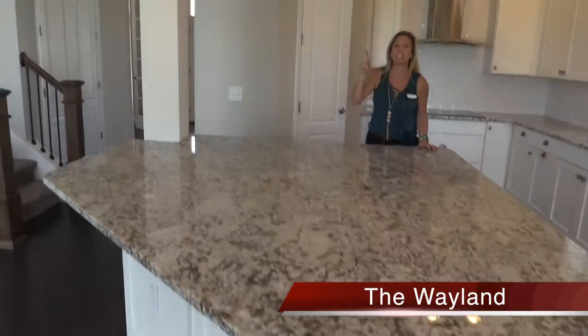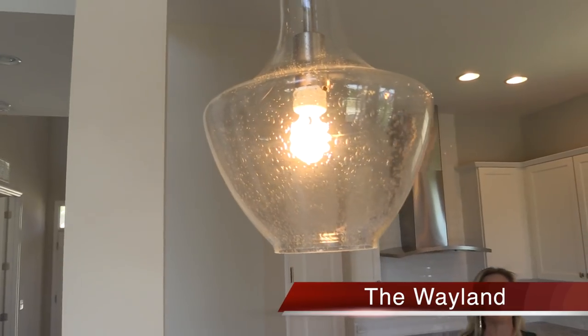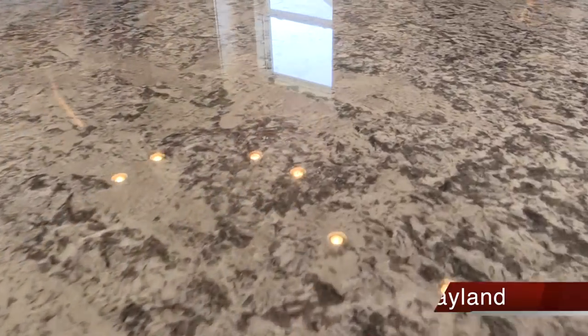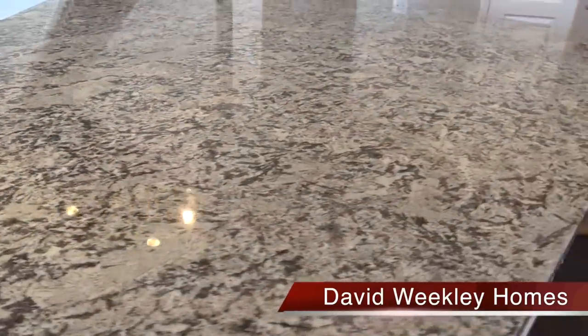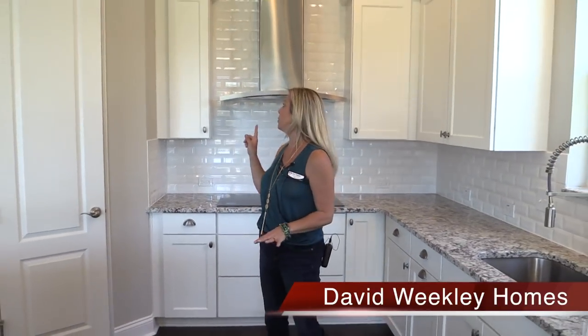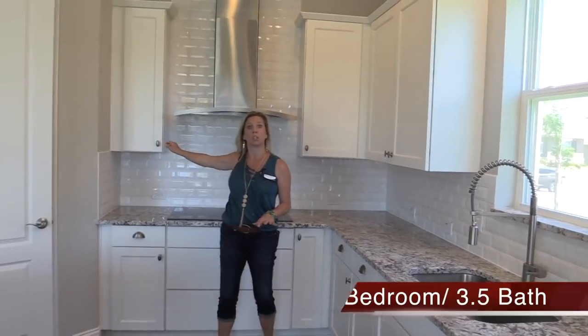I also like the pendant lights that are already there. Remember, this is an inventory home, so this home is here ready and waiting for you. And look at this beautiful, beautiful granite that you have. Really stunning. It's got tans, creams, whites, almost browns and a deep green in there too. It's really beautifully coordinated with the cabinets, by the way, which are a big, crisp white, and you also have your brushed nickel hardware.